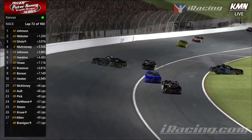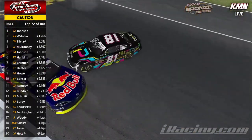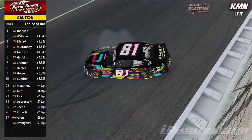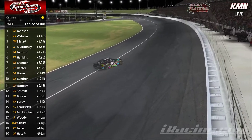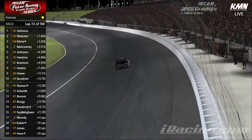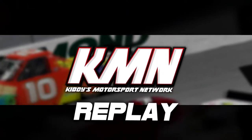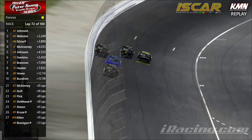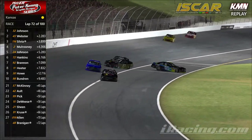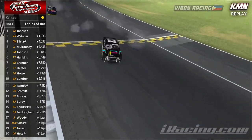Oh, contact, and I expected it. Hard in the wall goes the 81. Oh my goodness. And that's the second separate incident. No way. That's the second separate incident involving the whole proximity team. Looks like, oh well, I wouldn't even blame that on anybody. It looks like it could be a racing incident.